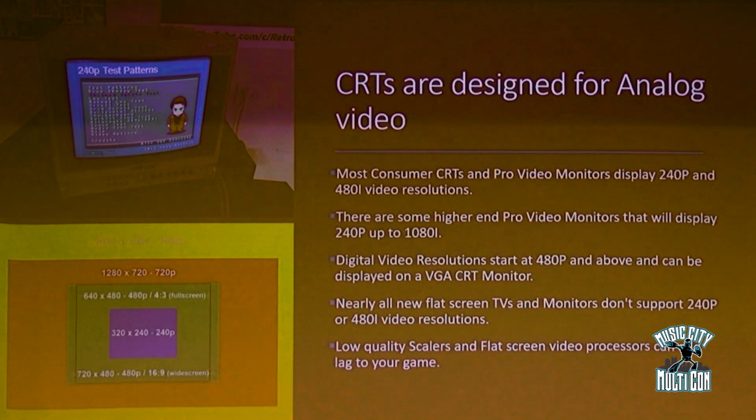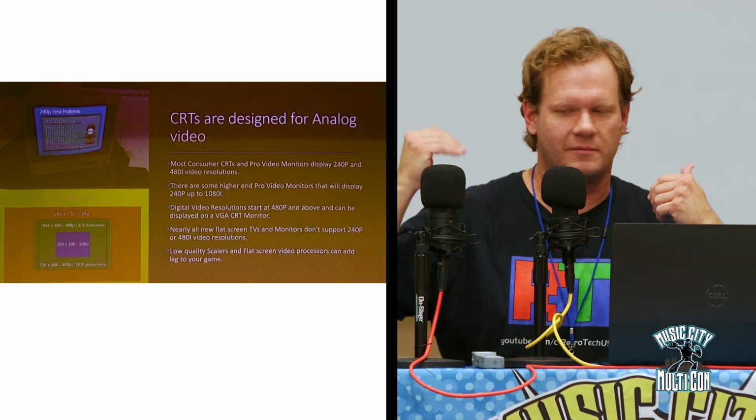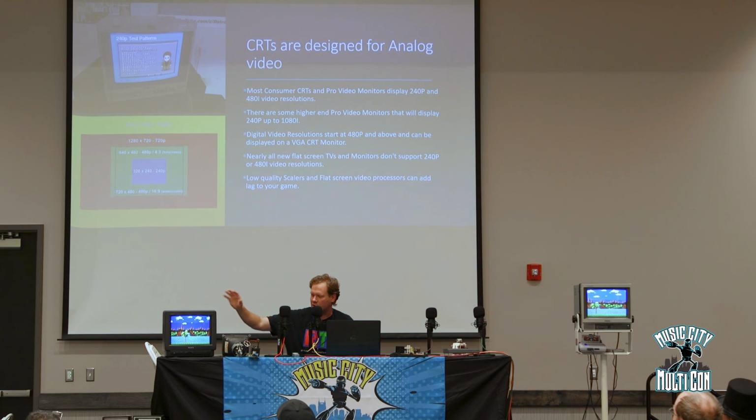CRTs are designed for analog video, and most consumer CRTs and pro video monitors display 240p and 480i video resolutions. So that's what all the analog video really was. Any of these old school video games were actually in 240p, whereas you think of 1080p or 1440p or 4K now, this is way, way down there on the early 240p. That's just 240 lines drawn in a progressive screen, so there's no flickering. The 480i is a flickering back and forth of those two fields of lines.